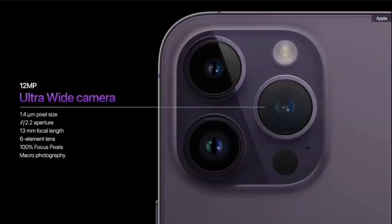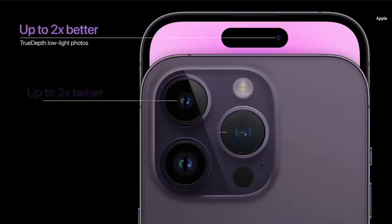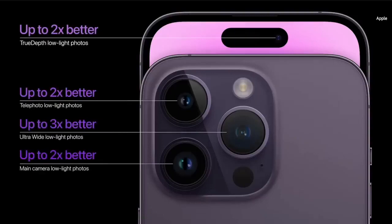iPhone 14 Pro also has a new ultra-wide camera with a larger sensor, more focus pixels, and together with the Photonic Engine, delivers a massive up to 3 times improvement in light capture for photos. The flash was completely redesigned for a new adapted behavior based on the focal length of the photo. And with the new Photonic Engine, all cameras of iPhone 14 Pro get a dramatic improvement in low light performance.